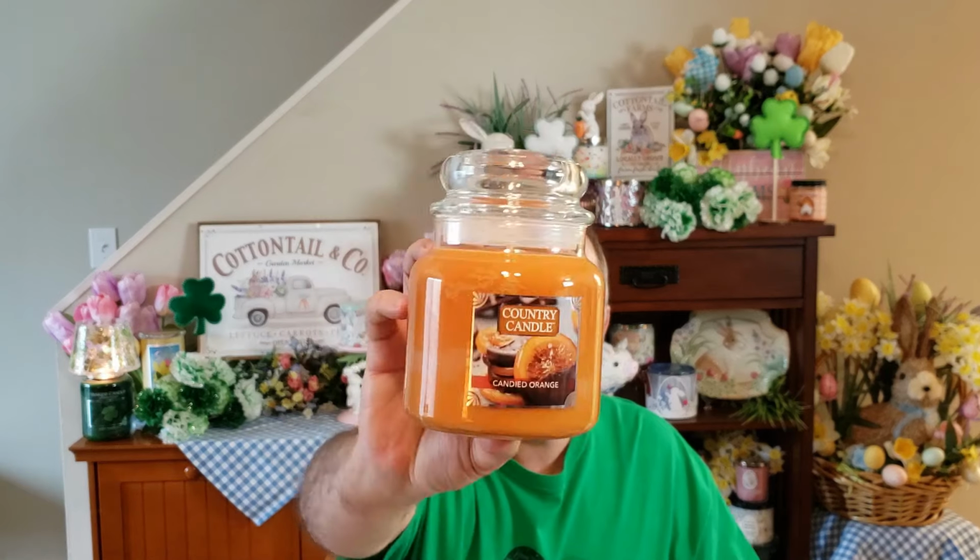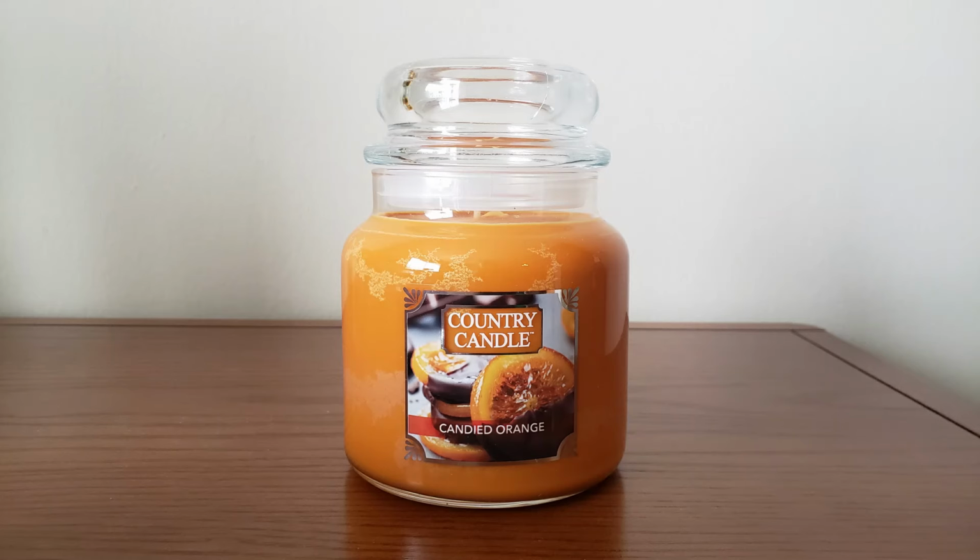And then I picked up a few of these little medium-sized country candles that they had on sale. This one is candied orange. Your scent notes are candied orange, bergamot, sugar glaze, blood orange, chocolate, vanilla, and matcha. The orange in this really smells cooked down, like it's been stewing all day in some pot for maybe a marmalade or something.